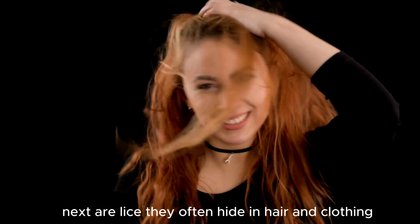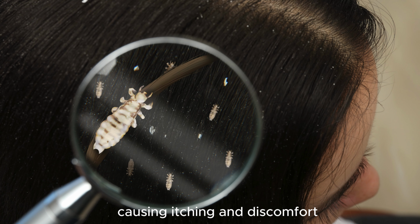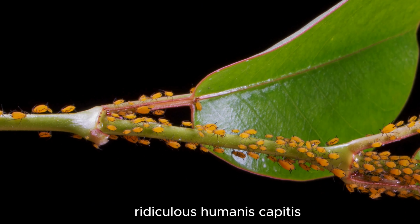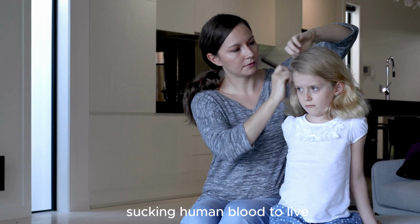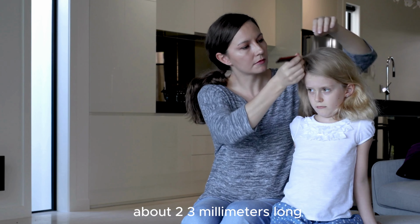Next are lice. They often hide in hair and clothing, causing itching and discomfort. Lice can also transmit typhus and rickettsial fever. Common lice species. Head louse, Pediculus humanus capitis. Characteristics. Head lice live on the scalp, sucking human blood to live. They are white or gray in color, about 2–3 millimeters long.